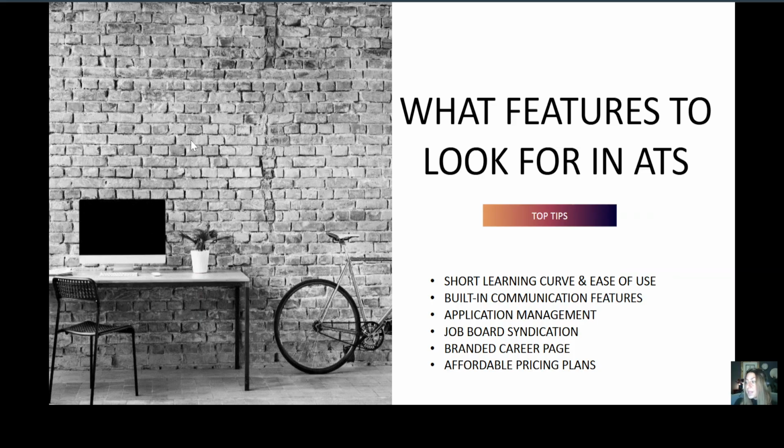Now, just remember affordable pricing plans are not the standard. So many ATSs have multiple functions and features, and these can come at quite a cost. Now, as a small business, you may not need the Rolls Royce of features, so just pick those ATSs that make sense for your business and that have the features that you're looking for.